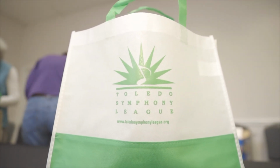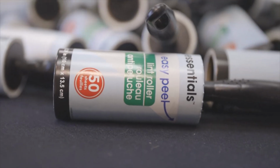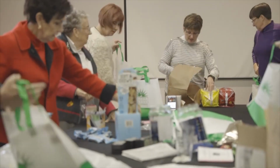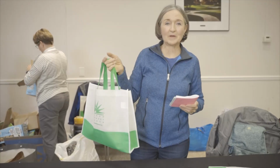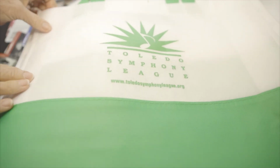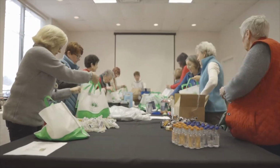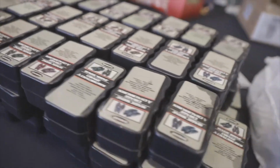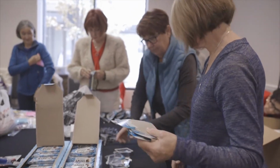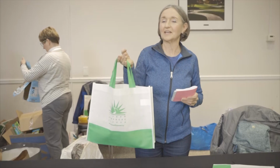Across town, some Christmas elves are loading up some care packages for the Toledo Symphony musicians. I'm the president of the Toledo Symphony League, and we put these musician survival bags together for the musicians during their busy holiday season concerts. And it's just goodies and things that can help them along the way in case they need to sew a button on or buff their shoes or anything. Eat, drink, snacks, yeah. So that's our mission. The Toledo Symphony League's mission is to help the Toledo Symphony. And this is one of the ways we do it during the holiday season.